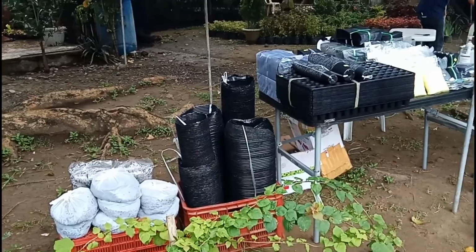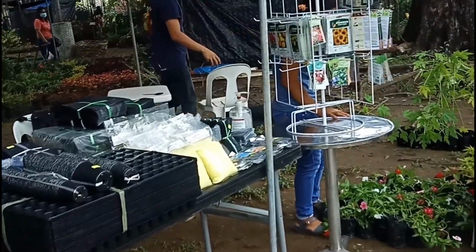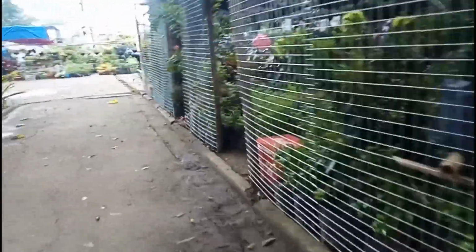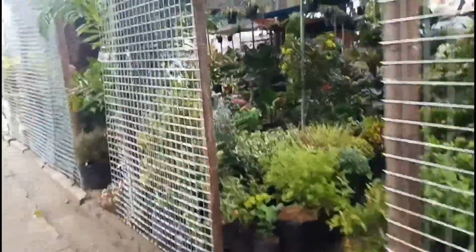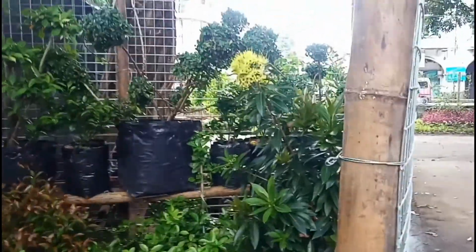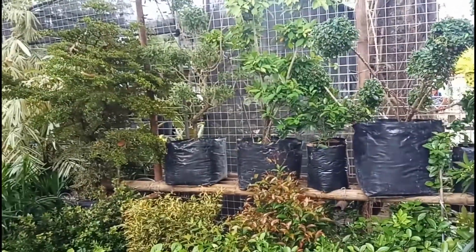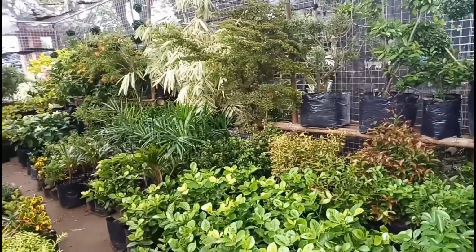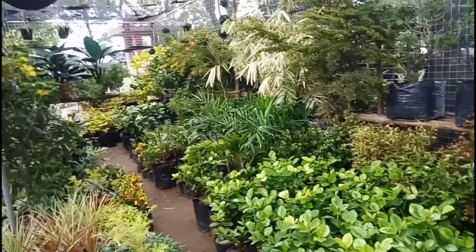So here, they're selling garden accessories, pots, seeds, and fertilizers. What I am looking for right now are orchids and bonsai. But there are lots of ornamental plants in here. So in here we see plants for landscaping.